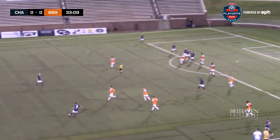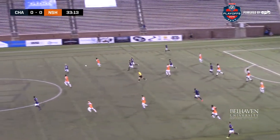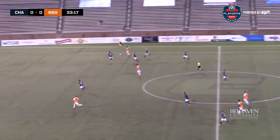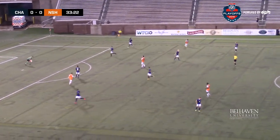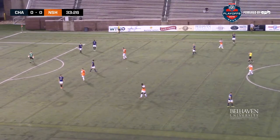Torres has come right across this side of the field. Puts it in. It's too hard to get Nashville into that. Read that one well. And Nashville break in now. Trying to set it across the box, but it didn't quite happen. The idea was good.